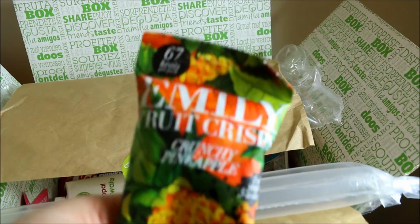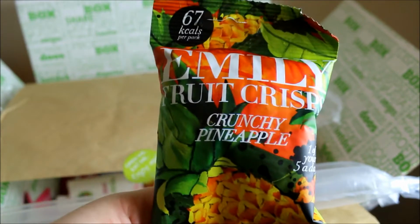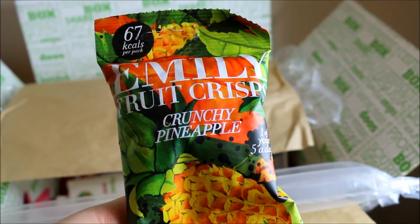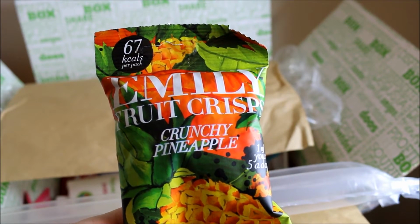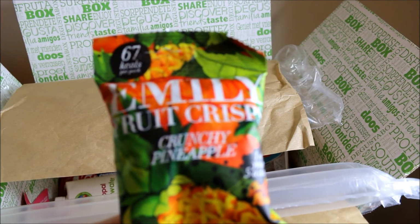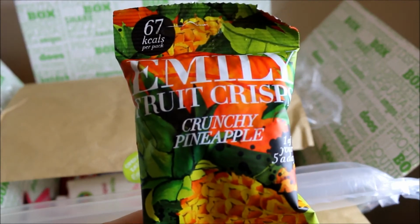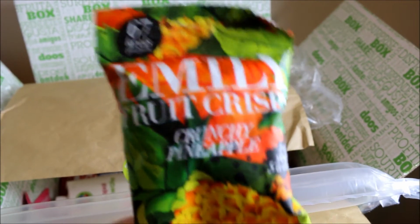Next item are these Emily Fruit Crisps in crunchy pineapple. I have actually in the past tried the apple ones and they were super delicious, so I'm looking forward to trying these. And these say, Emily Crisps, it's time to seriously up your crunch game with Emily Crisps. The range of premium fruit and vegetable crisps made only from the finest and freshest produce and now available across the whole of the UK. And there were 3 potential flavours. One was the apple one, which sadly I didn't get, and the other one was banana, and these are 99p a packet.